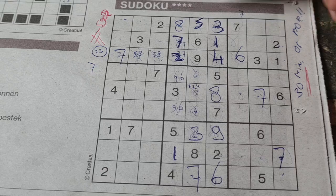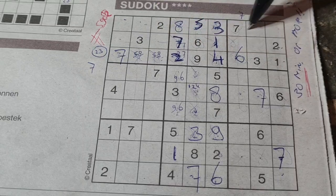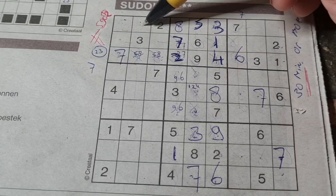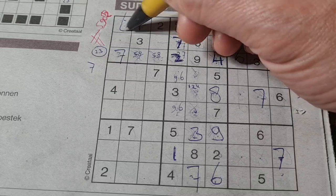The 1. We have a pair, the 1 and a 6 in the second row. So in the first row, the only 2 places left for the 1 and 6 goes in those 2 boxes. 1 and 6. We have a 1 in the first column, no 1 there. 1 should be here and the 6 goes there.